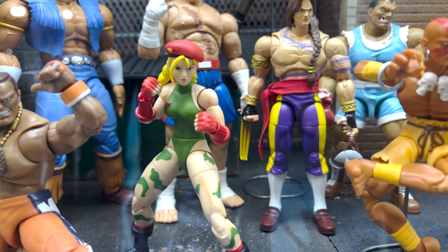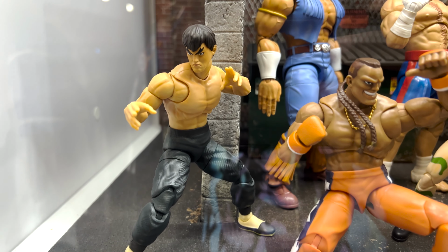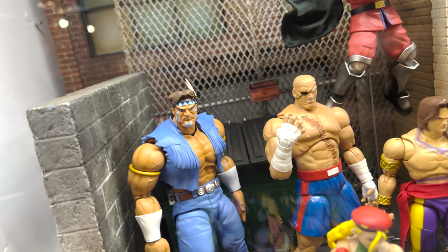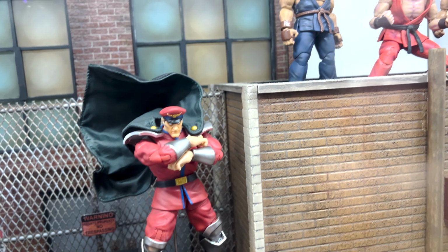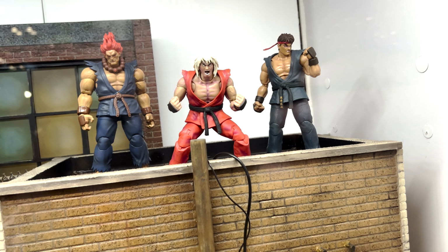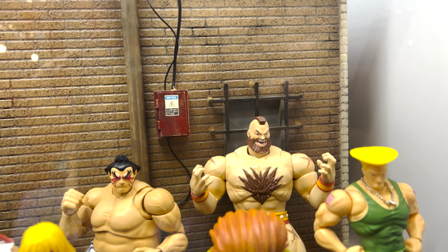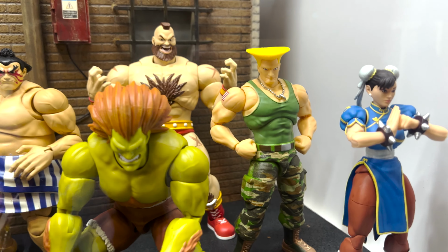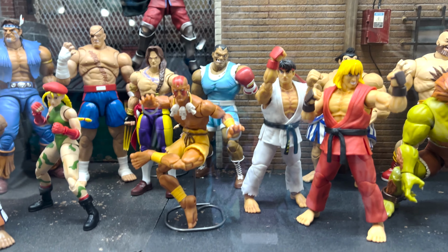Maybe I'll do a mixture of some Storms and some Jadas, but what Jada is doing in this line, kudos to them, man. They look amazing. I'm loving it. That Akuma is insane. Even Ryu, Violet Ken, just wow, you know? You can't go wrong, guys. For the prices, you cannot go wrong.